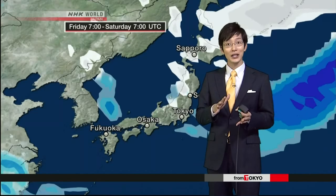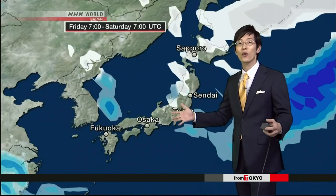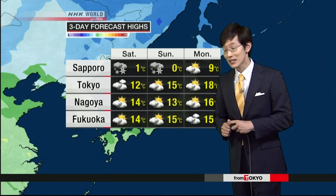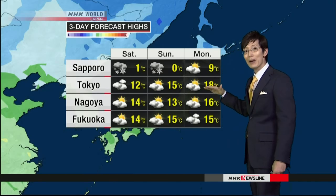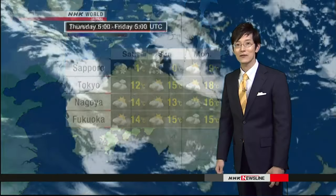And we are looking at a big cool down because the cold front that passed through is opening the door for temperatures to dive down just a bit. So here's a look at the forecast for the next few days, how people are looking at snow for the next couple days into the weekend. 12 is all we're going to see in Tokyo on Saturday, and then we'll climb back up by Monday. Nagoya and Fukuoka also seeing temperatures in the mid-teens for the next few days.